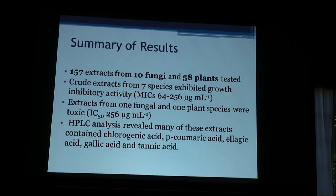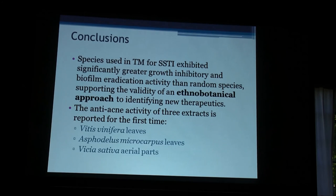So in summary, we looked at 157 extracts derived from 10 fungi and 58 plants. We found crude extracts from 7 species exhibited growth inhibitory activities. One fungus and one plant species were toxic. We already went over the chemistry. There was a shared chemistry with the presence of chlorogenic acid, coumaric acid, ellagic acid, gallic acid, and tannic acid. So in conclusion, there is an interesting story here to be told, especially if you're targeting your screen and comparing traditional uses to randomly collected plants. We also found 3 species that have never before been reported for anti-acne activity that might be worth further exploration. Unfortunately, these do not inhibit biofilm, they only inhibit growth, but there could still be some potential for application.